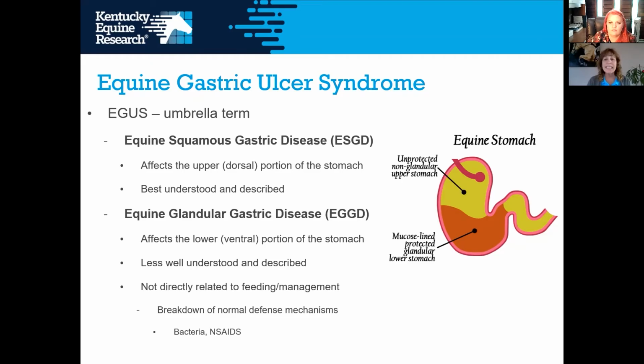And these types of ulcers are the best understood and described at this point. So when you are researching gastric ulcers and you're finding recommendations and information, for the most part, what you're finding is on these ulcers that are found in the upper portion of the horse's stomach.